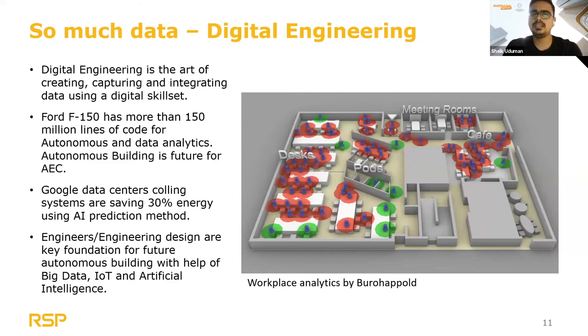The same thing is applicable to the future of the building. So we are going to see a lot of autonomous buildings. So the building will optimize itself. It will understand the different systems in a building, and with the help of advanced technology coming soon, this will go and optimize the building itself. So this is what's going to happen.